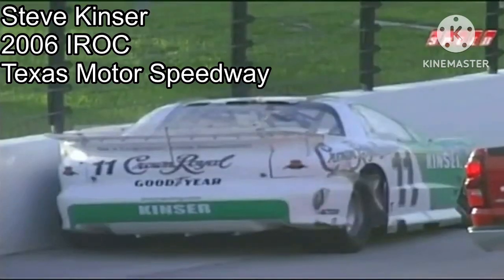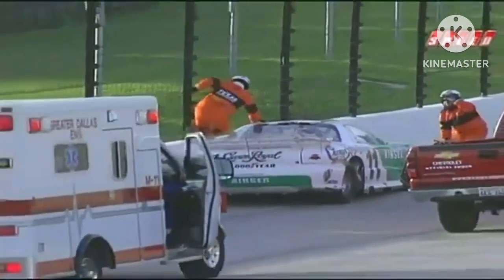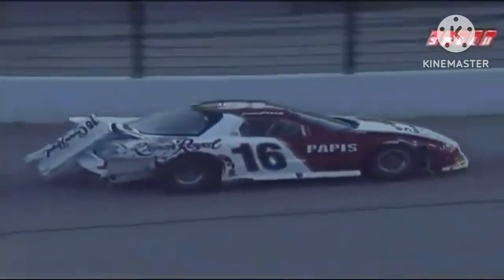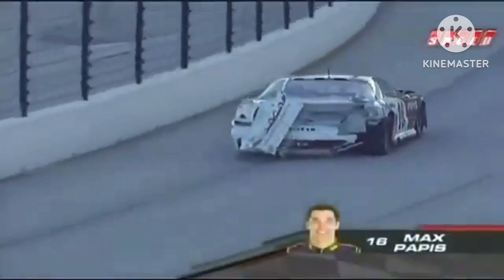Steve Kinzer, King of the Outlaws, has been on his lid. Good news is, wheels down this time. Yeah, and he's okay. What a wild ride, guys. Yep. I mean, a wild ride coming off of turn 2. He and Max Pappas involved, and Scott Sharp. Now, Steve's moving around in the car. He's okay, but Pappas's car all torn up in the back, and pretty heavy damage to Scott Sharp as well.